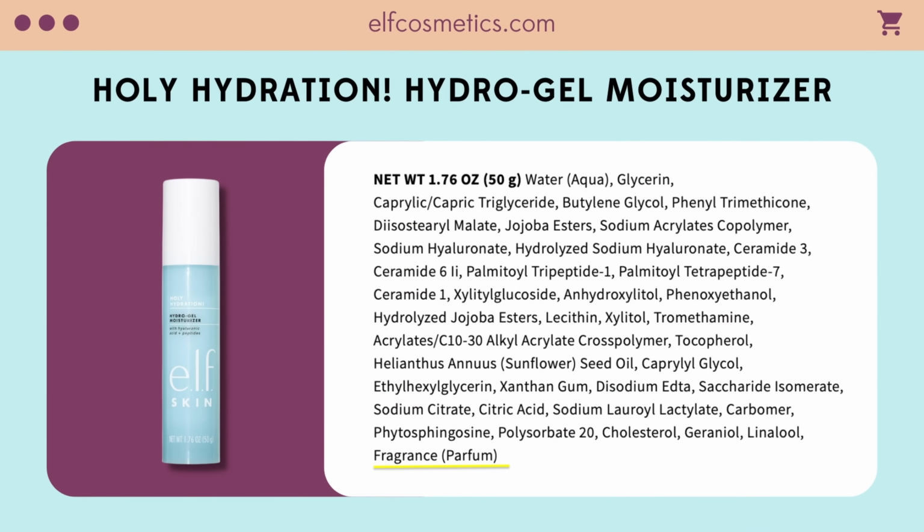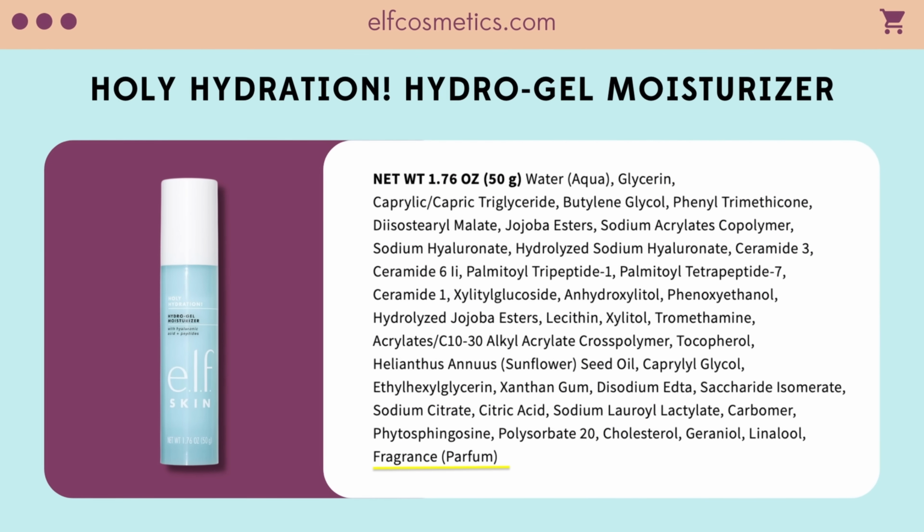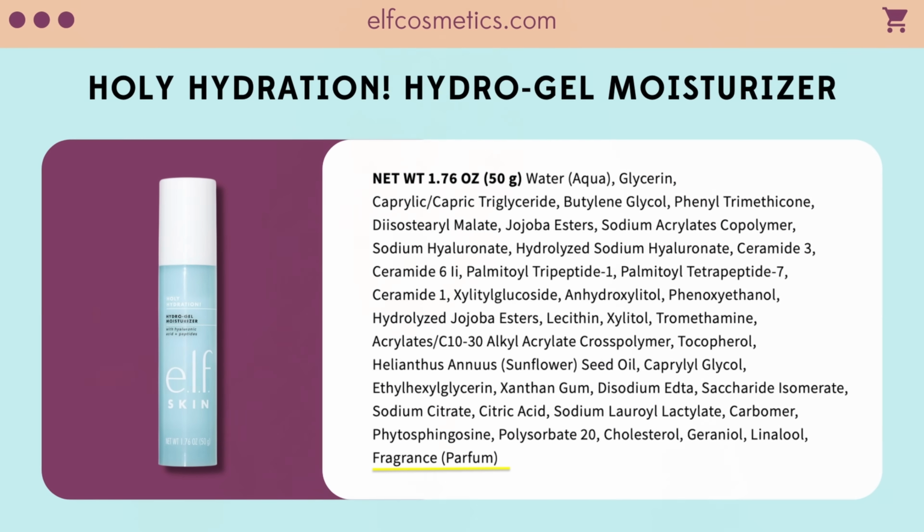The e.l.f. Holy Hydration, a lot of the products from this line are bomb diggity. Now, unfortunately, I believe this does contain fragrance. Yeah, this does, but this is a really good one. This one is super soothing. It comes out this nice ribbony texture, and this is the first, you know, more of a cream formula that really makes it onto this list.